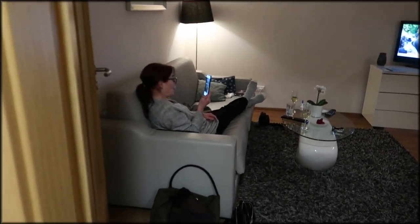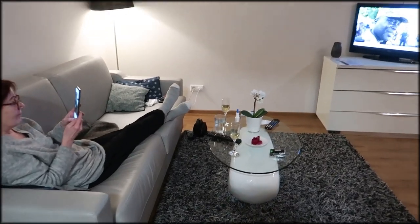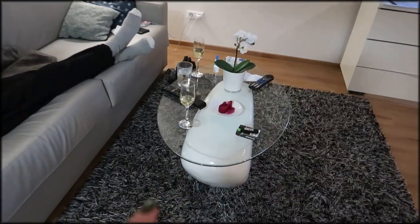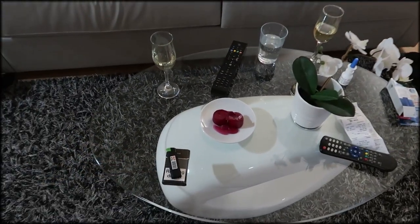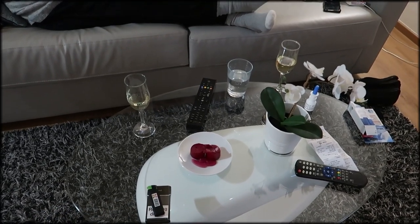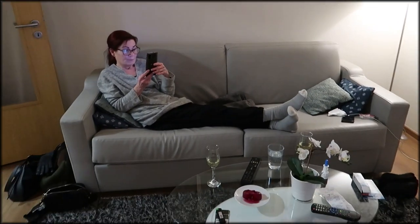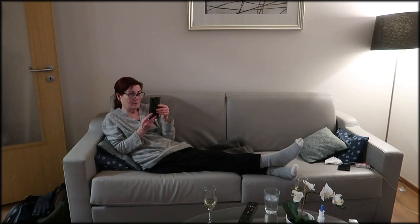Here we have mom on the couch, chilling. This is the couch. This is the living room area. The door is always open, actually. We have a little table situation. We bought some candle lights. Candles? Candle lights? Candles. Doll it up. Yeah, that's the couch. I would not give this couch a 10 out of 10, but it's all right.